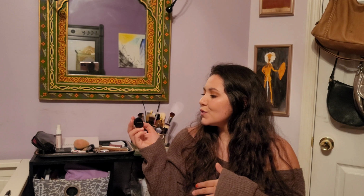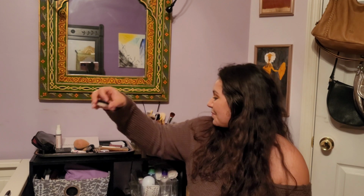Then the next one I have, I'm sure I'll be able to finish up by the end of the month. It's the Hourglass Veil Translucent Setting Powder. This is just a sample size, and I only have about a third left of it, so I'm sure I'll be able to get this knocked out. It is a beautiful setting powder. It looks great with everything, so I'm not too worried about getting this one out, and then it'll just reduce my powder collection by one, which will be great.